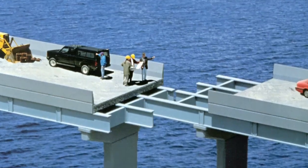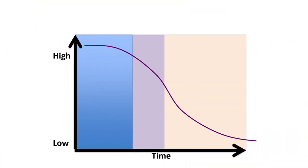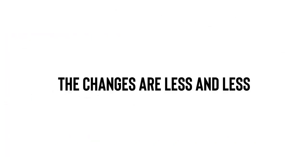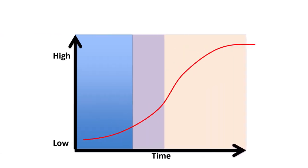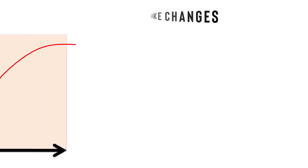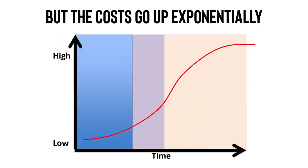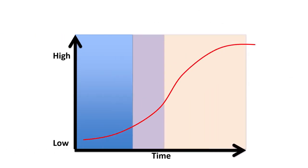A picture tells 1,000 words. This picture shows you the opportunity for changes. Early in the project, you have lots of opportunity for making changes effortlessly, and as the project goes on, the changes are less and less. Likewise, here's the cost of making changes. Early on, very cheap, very efficient, and very easy to make changes. But the costs go up exponentially. In fact, this graph doesn't even show how exponentially they do go up.